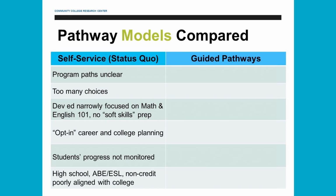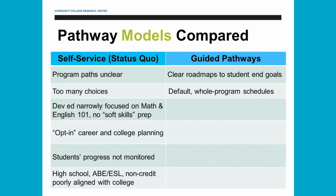So this has led colleges and universities to really rethink how they design programs and supports, starting with creating very clear roadmaps to student end goals, starting in broad fields, but then getting into specific majors, to create default whole program schedules. By default, the student is given this. They're able to opt out and customize their program, but rather than allowing the student to put their program together, it gives them the program and then allows them to customize. But if they customize, they have to do it based on certain rules and in conjunction with advisors and faculty.